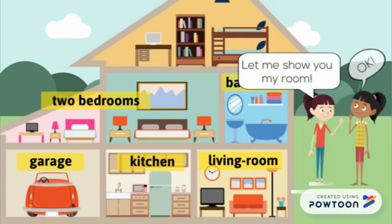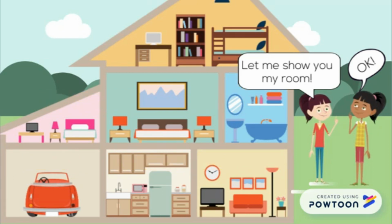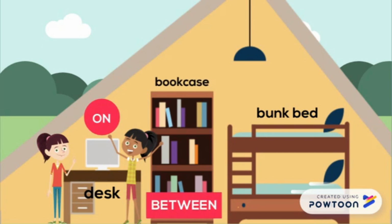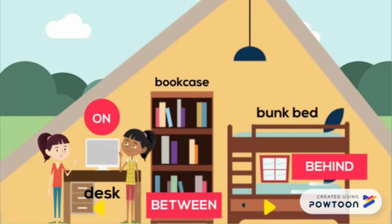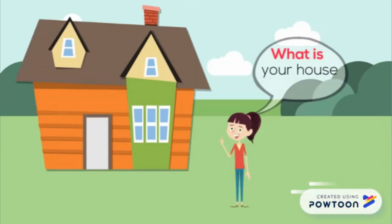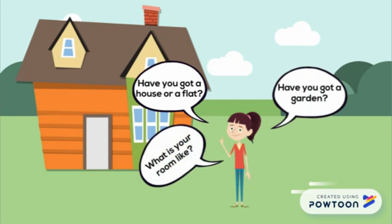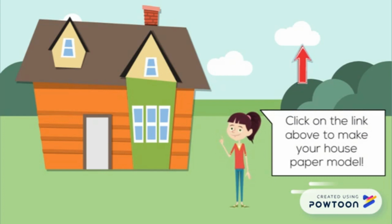But let's go inside. Let me show you my room. Okay. There's a bunk bed and the desk. I like the computer on the desk. And there's a bookcase between the bunk bed and the desk. Wow. There is also a small window behind the bunk bed and the chair near the desk. What is your house like? Have you got a house or a flat? Have you got a garden? What is your room like? Click on the link above to make your house paper model. Have fun!